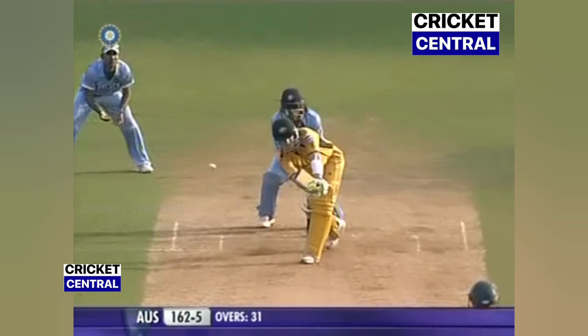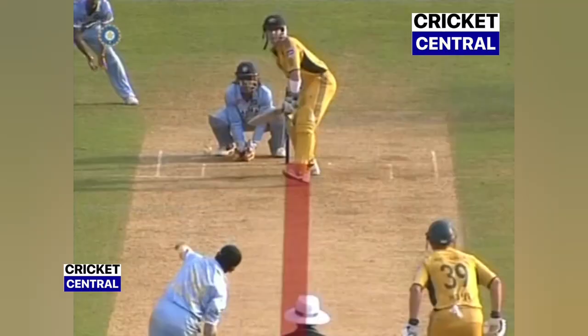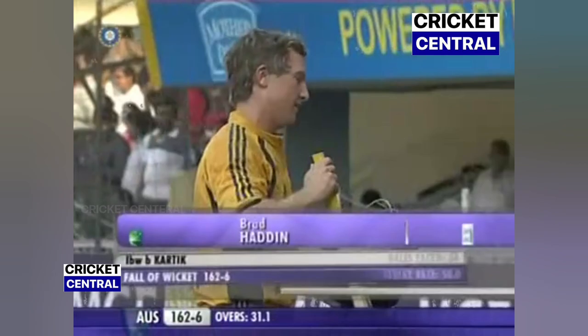That can be close. That is! Finally, he's got him. That is wicket number 3 for Murali Kartik. The arm ball that goes straight with the arm. Front foot or not, that was headed to the stumps. 6 down Australia. Fired it in. Haddin struck just in the line of middle and off, and the umpire had no hesitation. Wicket number 6. Haddin departs for 19. Australia 162 for 6.